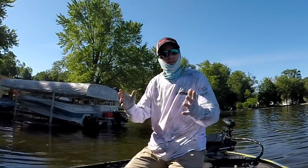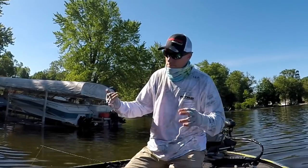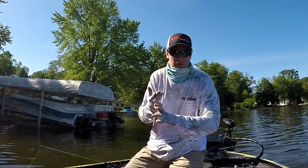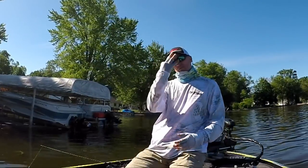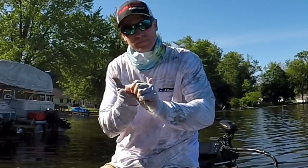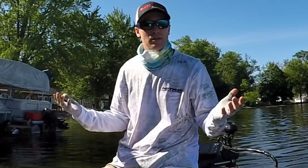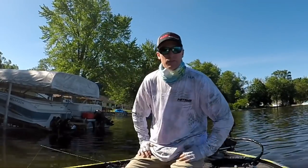Now Leviathan is just a soft stick bait like a Yamamoto Senko. I prefer them. They're cheaper and just as effective. So that's kind of a win-win deal. So now I've had three keepers: frog, swim jig, and soft stick bait. Kind of a pattern I've got going on here. Early summer post-spawn junk fish.